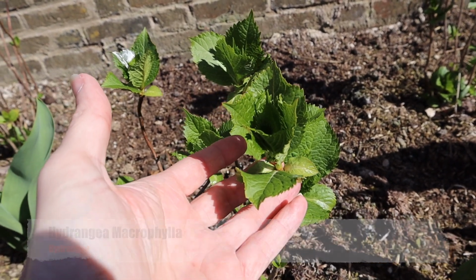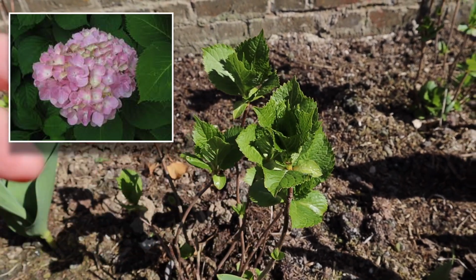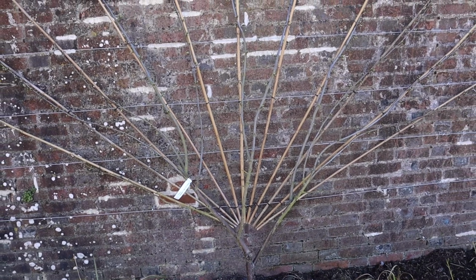All the neighbours love it. These grow huge. They're a great bushy perennial and produce these huge pom-pom sized flowers. My nan loved them.